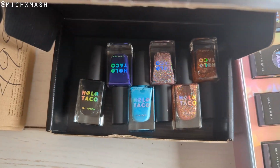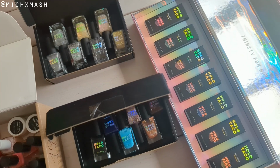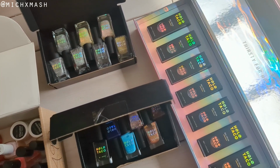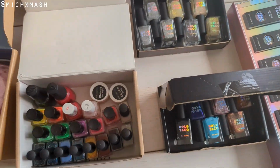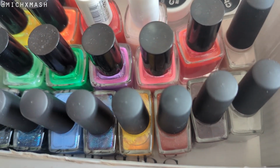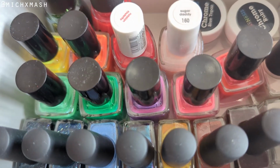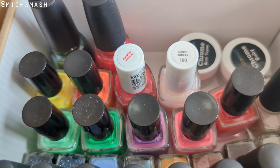It's great. Love it. Love that Holo Taco nail polish dries very quickly as well. Very easy to use, and I only need 1 to 2 coats max. Definitely love this nail polish brand. Moving on to the next box, I have a row or so here of Picture Polish nail polishes. And these neon beauties are from Cirque Colors and their Vice collection.